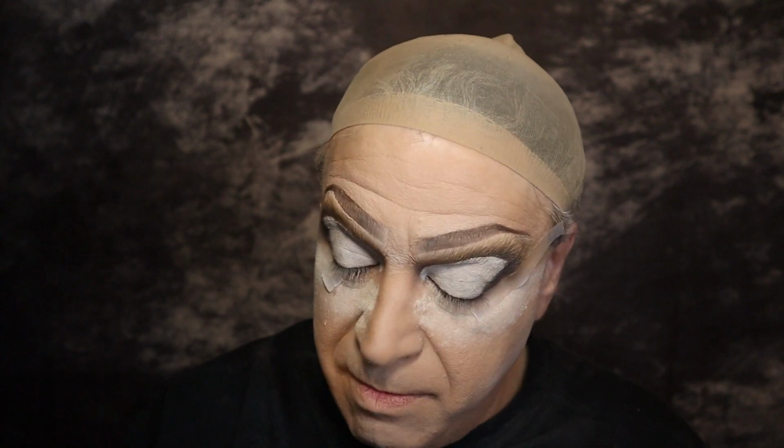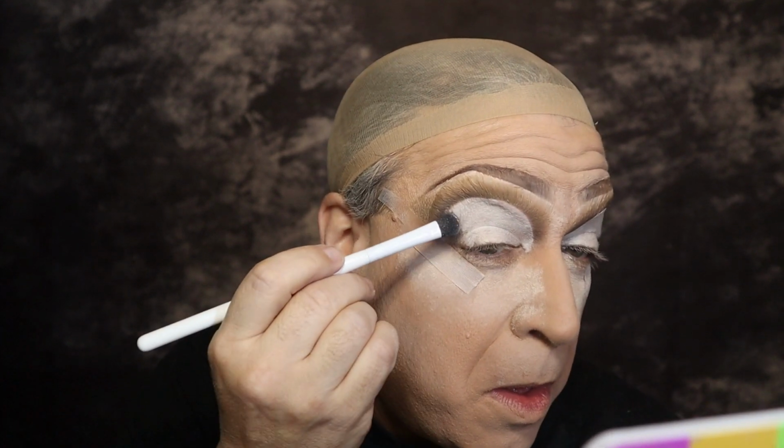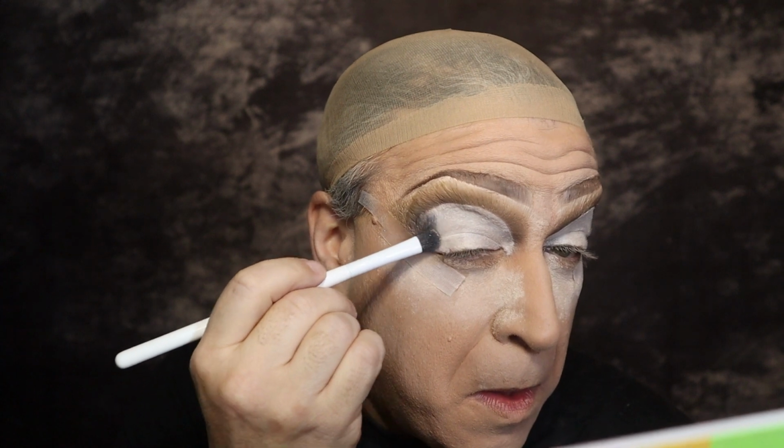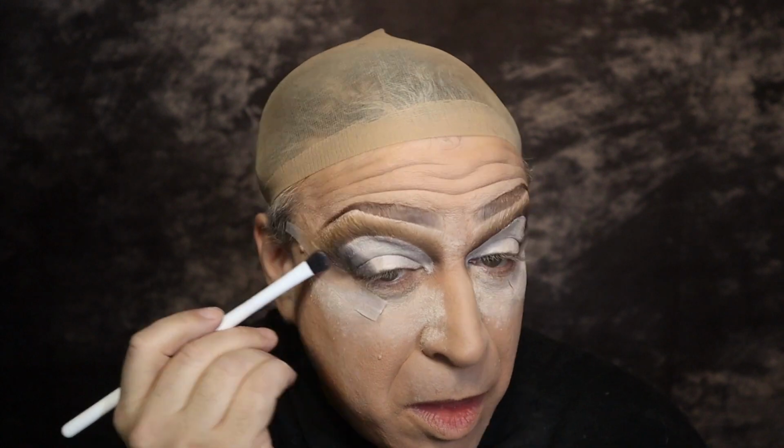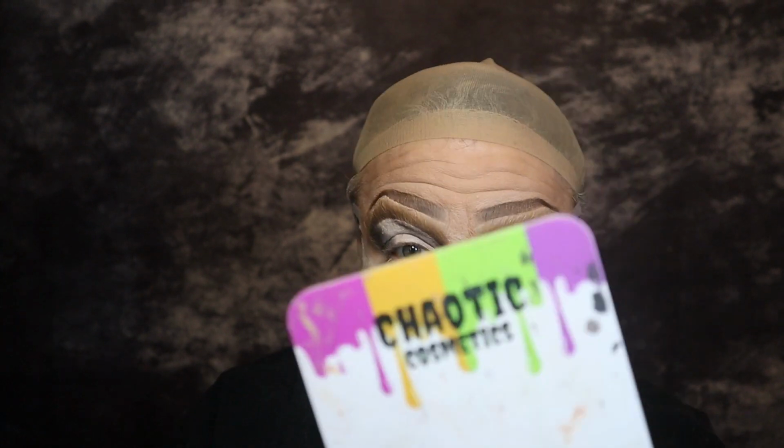Okay, well, I cut my crease and really happy with how it's coming out so far. Everything looks great. I need to sort of blend the edges in where I did the cut crease, so we're going to go in with a little of Madame here and just sort of soften that. It's not perfect, it doesn't matter, because we're going to be putting shimmer down. That looks good.